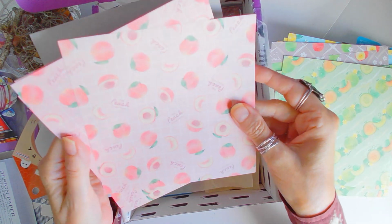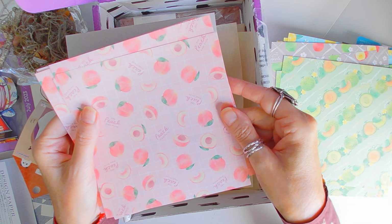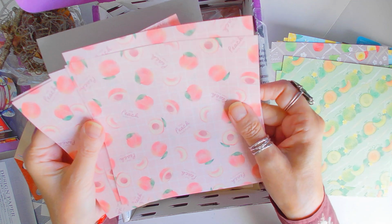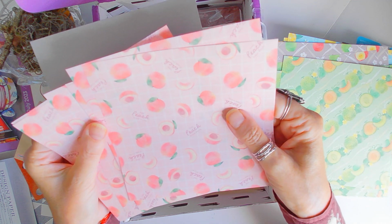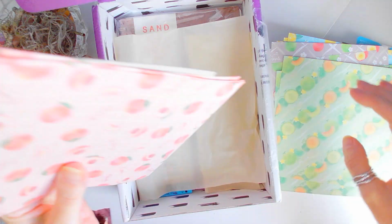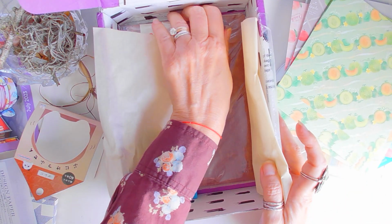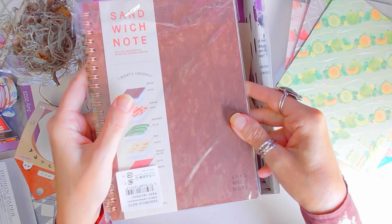So again, this is great for origami if you're into origami, or creating mixed media spreads in your journal, or just creating really fun happy mail. So that is the paper. And then the last thing in the box, and I have to tell you, we got 9 items in this box. That is really fantastic.